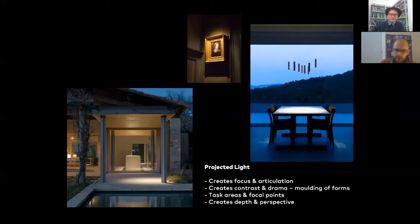So projected light is basically a light source that's projected essentially onto surfaces, very often task light, task areas, and focal points. And projected light is great for molding forms and creating focus and articulation. So you can see a great example is gallery lighting, creating that kind of incredibly molded and dramatic sort of focal point.